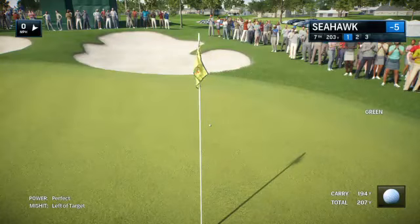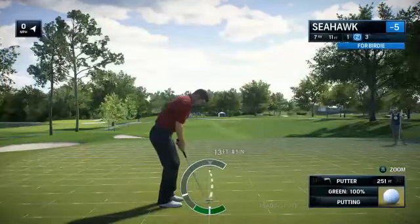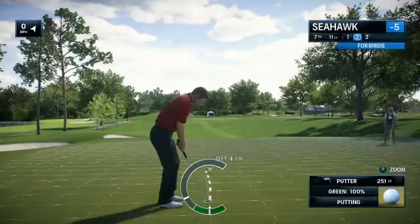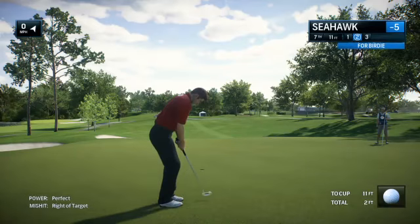Excellent shot to within 10 feet. Rich, I'm starting to lose count. This is just birdie after birdie. It's all-time stuff. I mean, this is territory we just don't visit very often.